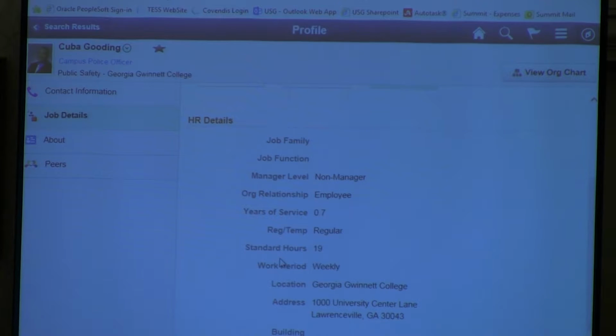This is another kind of catch-all page for us, and we will have some changes to this page as we get into the actual production environment. But the nice thing here is that, you know, we can see he's only working 19 hours a week for this organization or for this job.